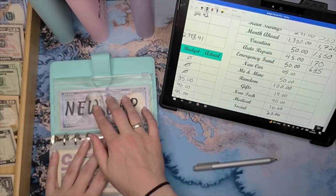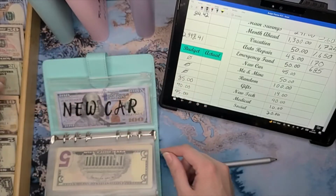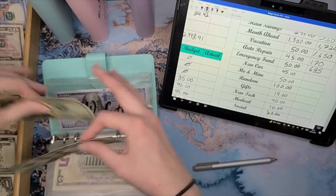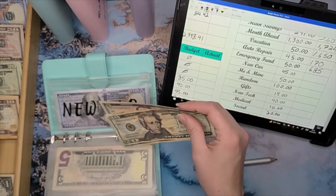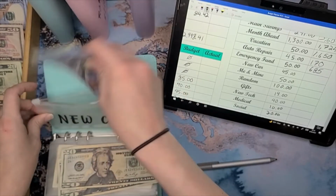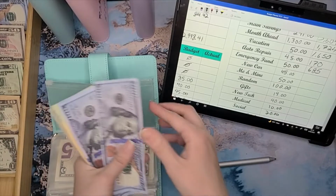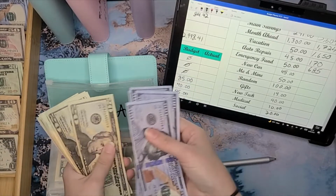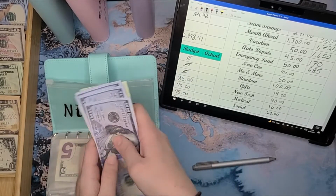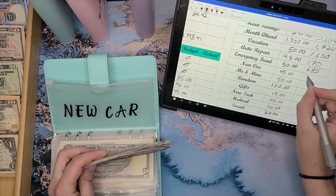New car is getting $45. This was another one where I had a little extra money. Have fun. I think it was only like an extra $5, but you know, whatever. $5 is $5. $5 is more than there was beforehand. So, new car. The new car has 1, 2, 3, 4, 5, 6, 20, 40, 60, 80, 7, 20, 25, 30. So $730. That's moving.